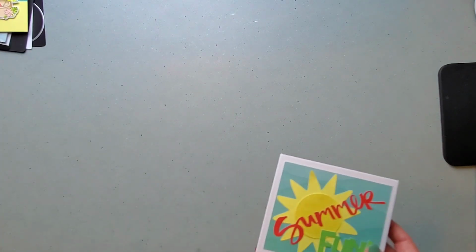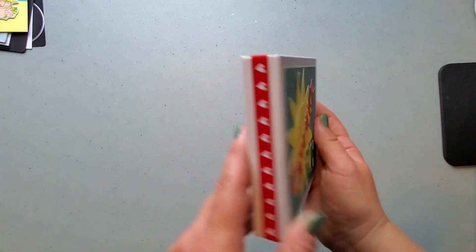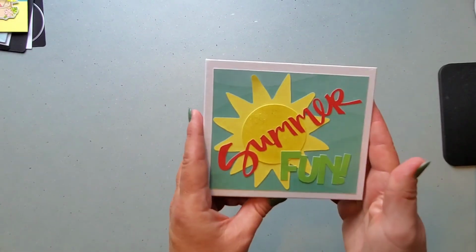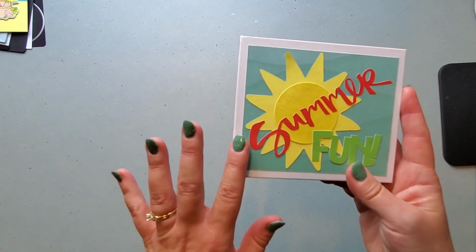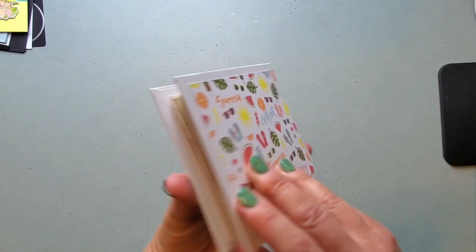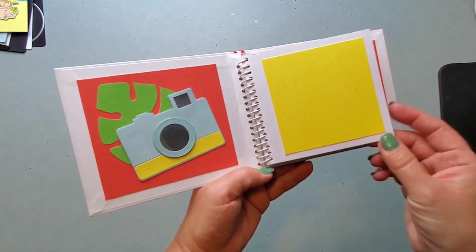I have 2 more workshops. Now these are exclusively from me. I put these together just for you. The first one is this little album. The pages are 4x4, so it's just slightly bigger than that. Your kit is going to include all of the papers to decorate it, the ribbon for the spine, and then inside lots and lots of more pages.